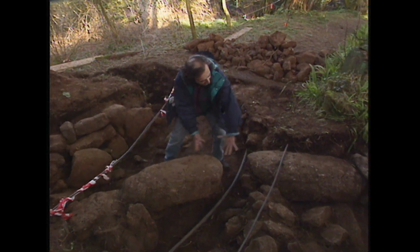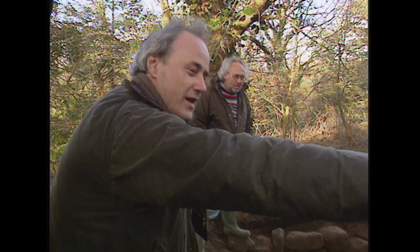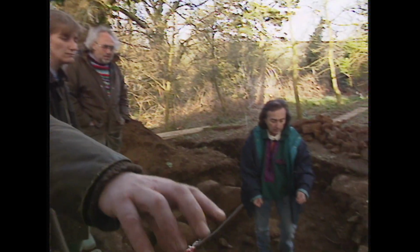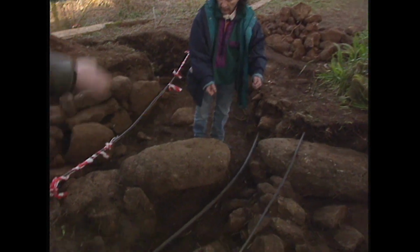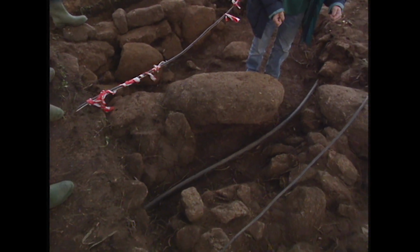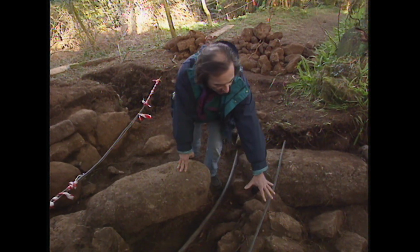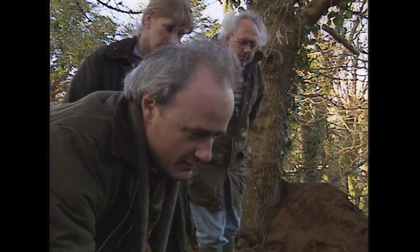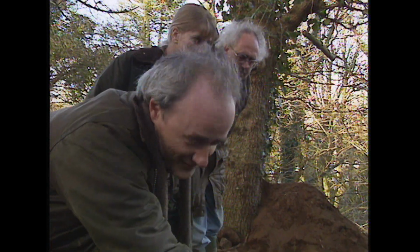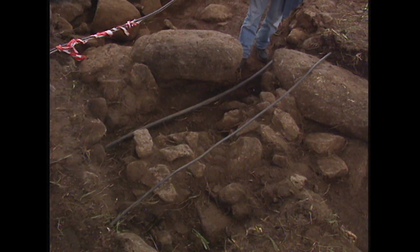So what do we think this big curve might be? Well, we think it's part of a wall, and we think that over there is part of another wall, which is going off at a different angle. This is slightly confused by the fact that a water pipeline comes through here. The pipe's not Iron Age, Tony. Well, is this an earlier stage of settlement, or is this part of that? Well, we think probably that may well be a drain, funnily exiting where that water pipe now goes through.